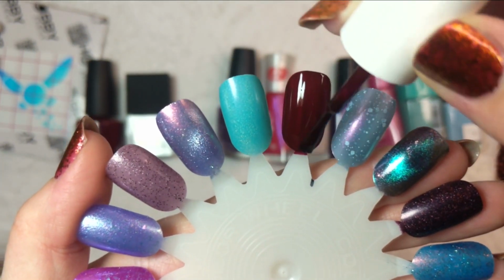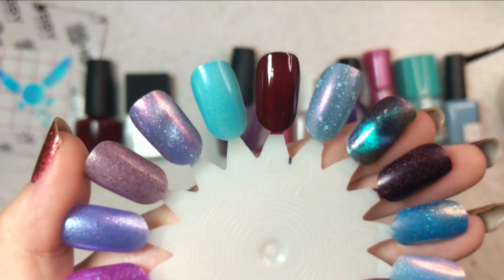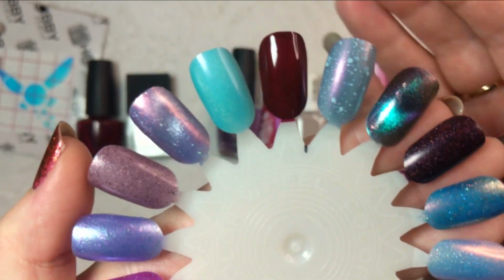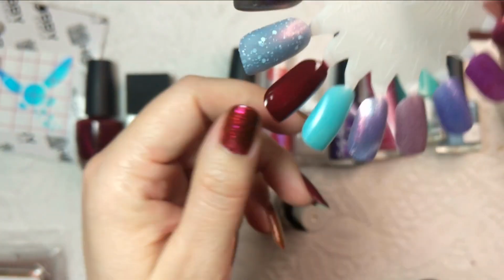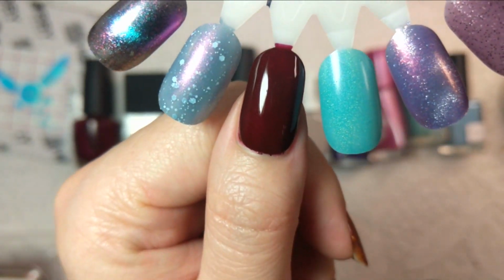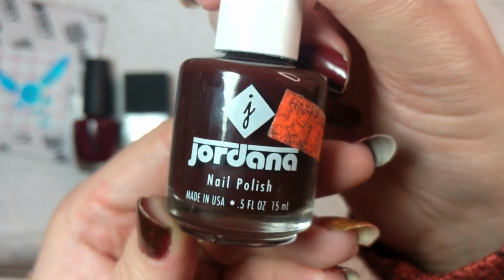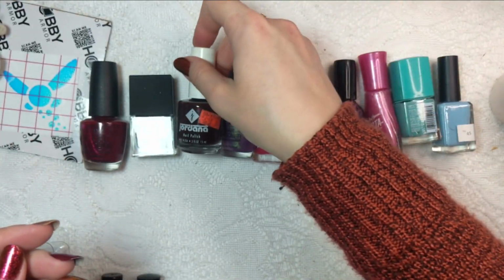And it does appear either my technique is bad on these sloppy swatches, or it is a little bit on the streaky side. But it is a really rich, beautiful color. I think on a real nail you probably wouldn't notice the streaks as badly. So that was this polish by Jordana.